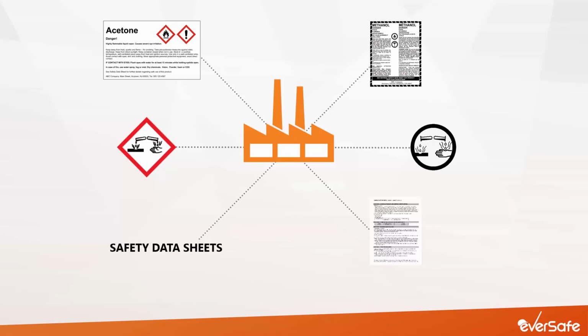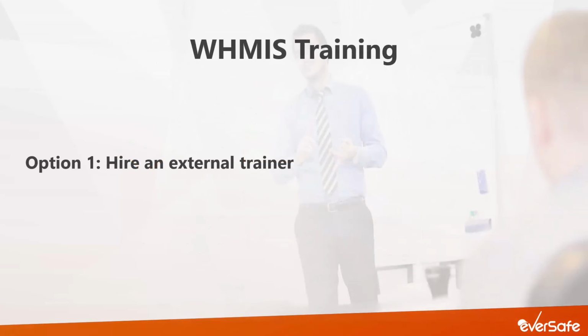Hopefully at this point your training is up to date, but if it isn't, here are a couple options to get there. Option 1 is hiring an external trainer. This option is okay if it's in your budget and it's easy for you to get your workers all together at the same time. There's a ton of companies out there and a lot of good trainers. Some of the negatives with this method, of course, is the cost, getting everyone together, and possibly having a lack of consistency in materials if you need to do several sessions or you're using different trainers. It's also pretty easy to have people fall through the cracks and miss their training.